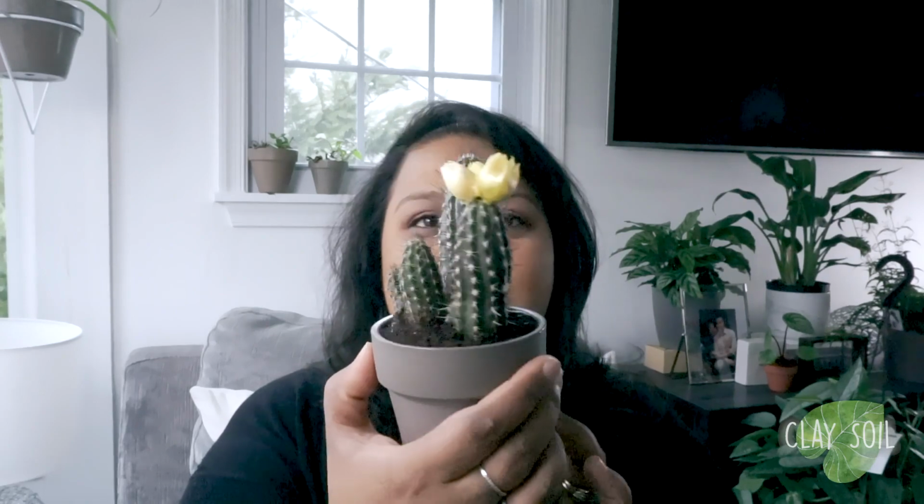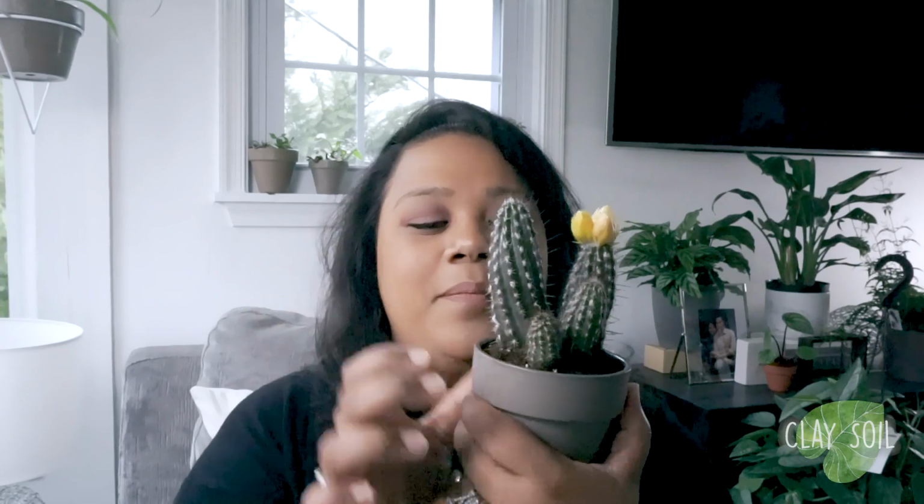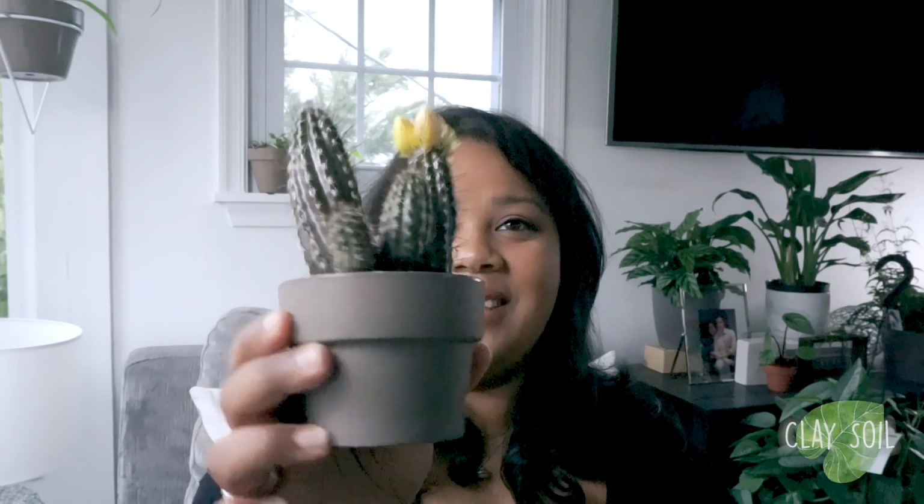Again, I got this from Home Depot, and they have the fake flowers glued to the top, but I just figured it's such a unique one, and it has four of them, so this is super cute. I really like this one.